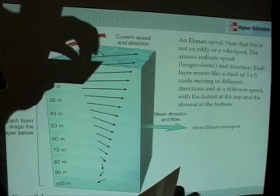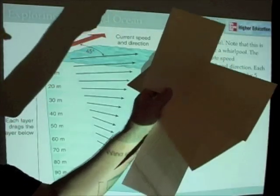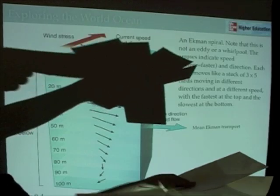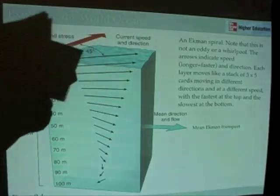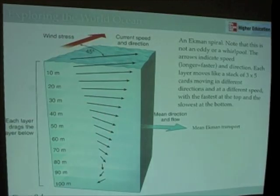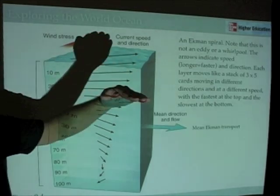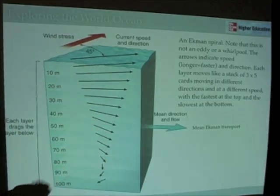And eventually you come to a layer that's actually moving in the opposite direction. Sorry about that. You should try this at home. It's actually moving in the opposite direction of the surface waters. Grab some 3x5 cards and convince yourself of that and recreate this image. So you have a layer moving this direction, this one moving that direction, and so on.